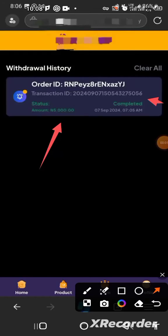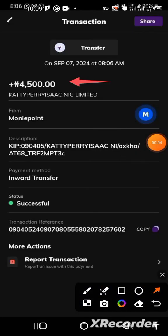Naira withdrawal from this platform confirmed and completed. And this is the transaction received from this platform.